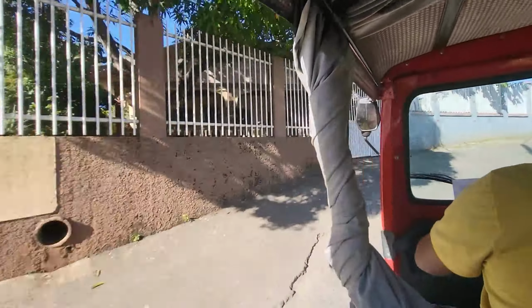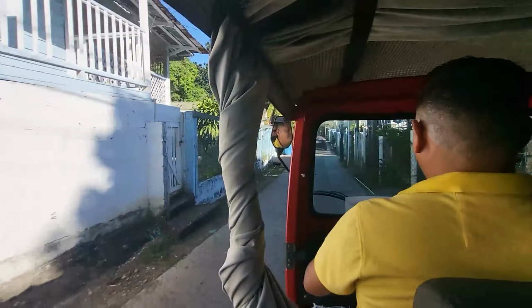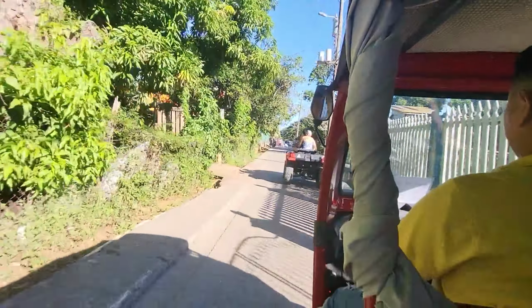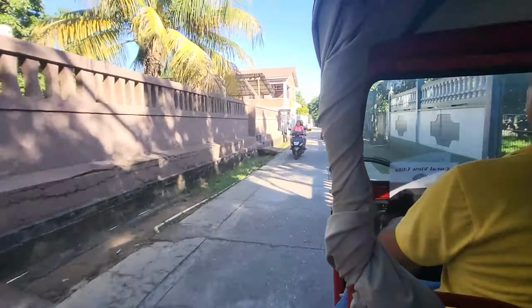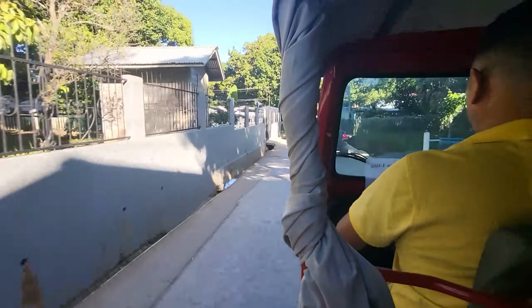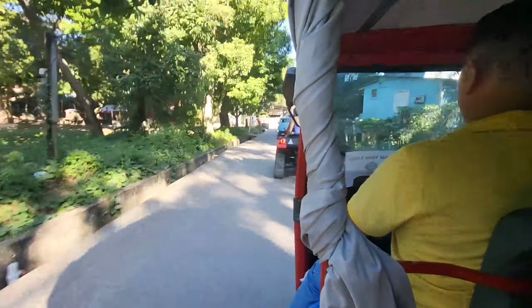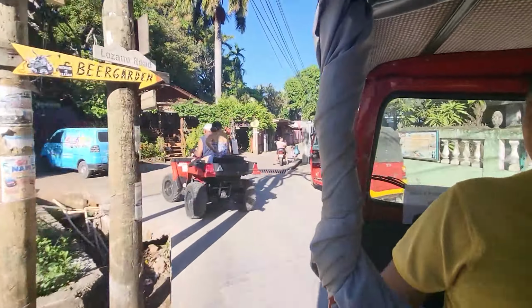This island didn't have any cars, only tuk-tuks, quads, and mopeds. And let me tell you, the drivers were pretty wild. Okay, I lied. There are some vehicles, just not many.